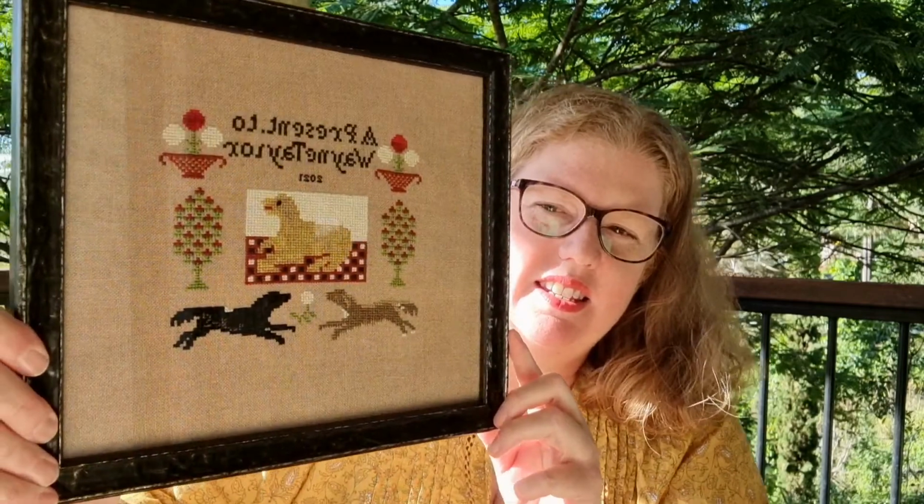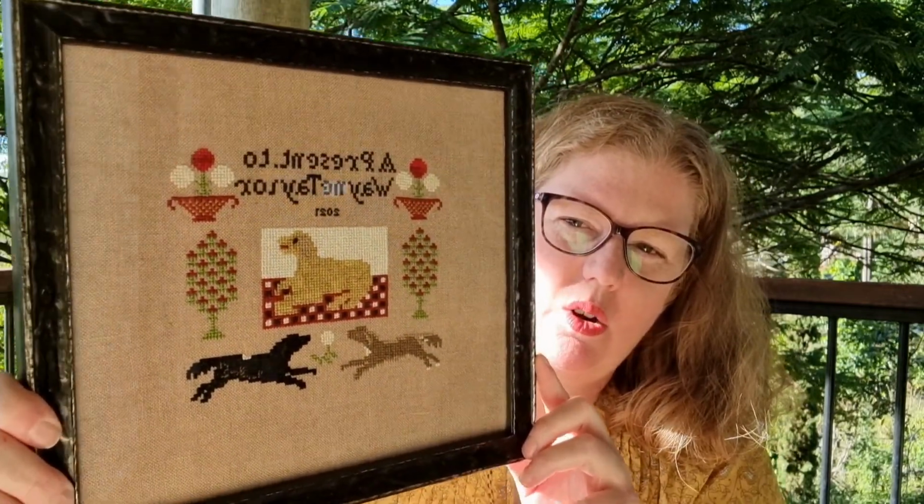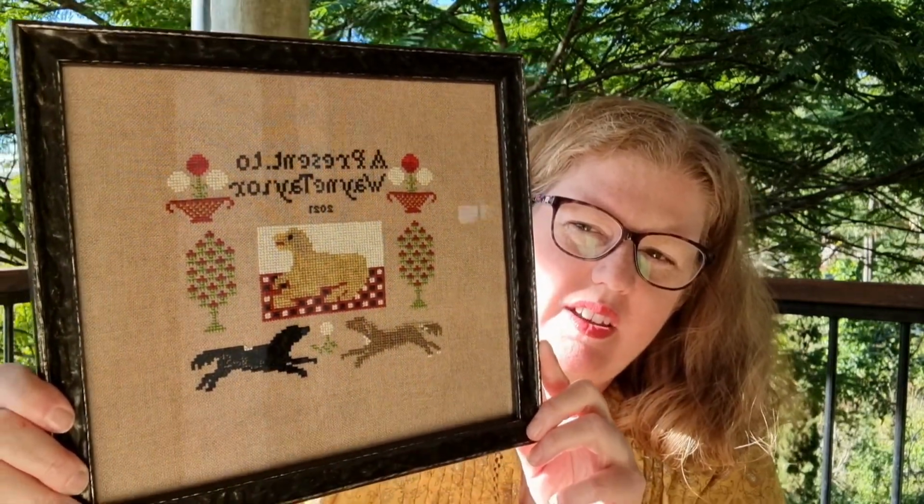But if you prefer to have it traditionally stretched and laced, this is the place to go. They always do an exceptional job, and really speedy service. I only waited a week or two and it was done. So yeah, I'm so happy with this.